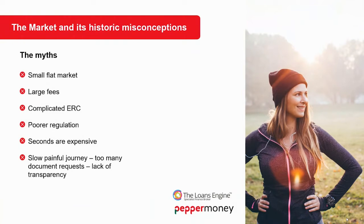Prior to MCD, we were looking at a relatively small, flat market. There were large fees, and I'm sure a lot of you on the call today, if you have had any dealings with second charges in the past, that's one of the things that would come to mind straight away, that there are large fees involved. Complicated early repayment charges as well, where customers have really been penalised when they've come to settle those deals.